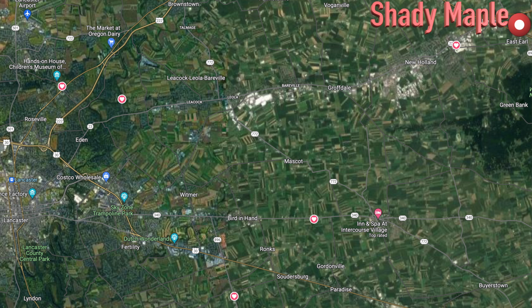So we left New Holland. Either you went to eat at Shady Maple or you went over to Yoder's. Now, if you just want to go to Yoder's, I would do that because it's quick, it's easy, it's a great place to be. General food, potatoes, meat, great things to eat.